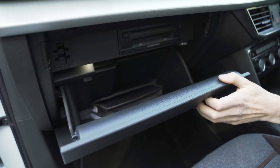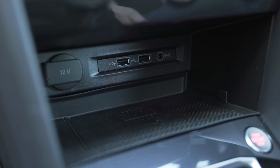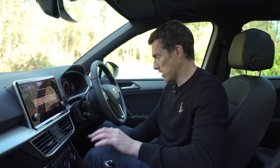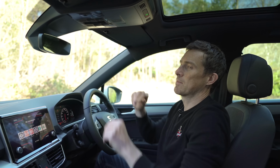There's a little bit of extra storage down here, it's not great. The glove box isn't particularly big either. There is some storage down here where you can keep your wallet out of sight of prying eyes. There's a place for your mobile phone, of course, down there. And you've got your connectivity with 2 USBs, aux in, and 12-volt socket there as well, so that's in a really useful place. Tell you what else I like, this frameless mirror. Yeah, it just feels cool and expensive.